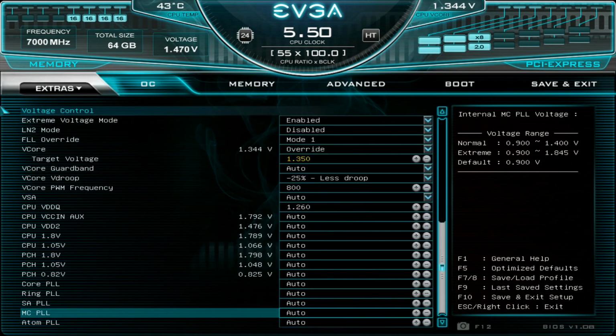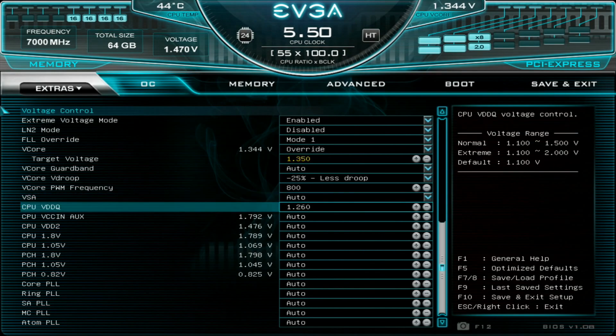What was actually difficult was the VDDQ. It was much harder with 4 DIMMs compared to 2 DIMM overclocking, because with 4 DIMMs the system is very picky on the VDDQ voltage, and I will give you some insight on this once again. So once again, the best value was between 1.26 and 1.28.